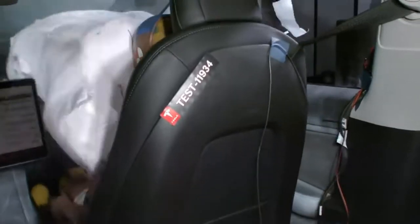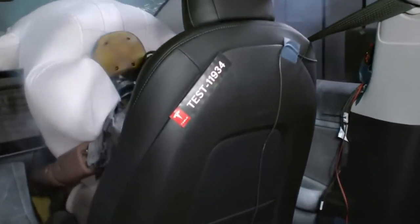One unique passive safety feature in the Model 3 is its specially designed front passenger airbag, which helps protect the occupant in oblique crashes where they might come in contact with the interior.